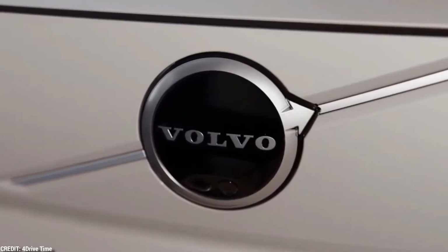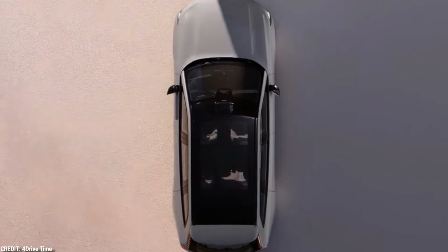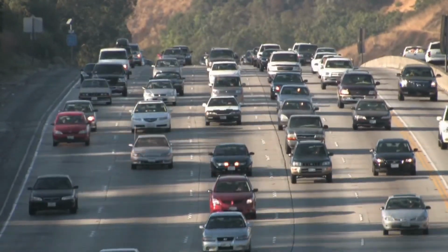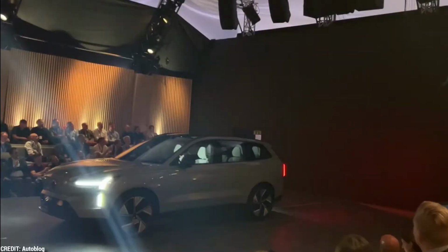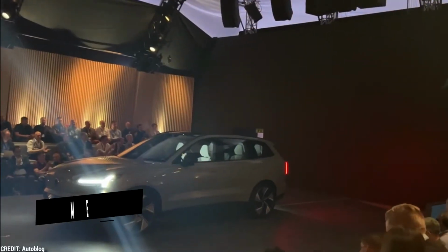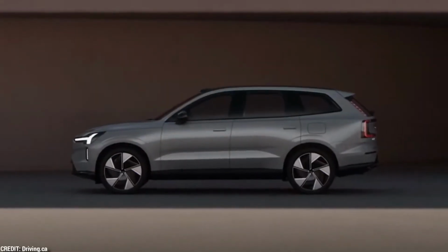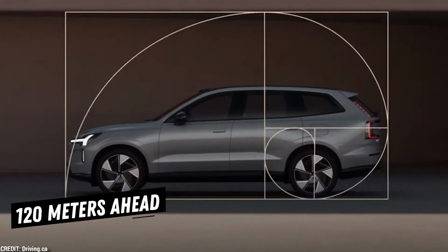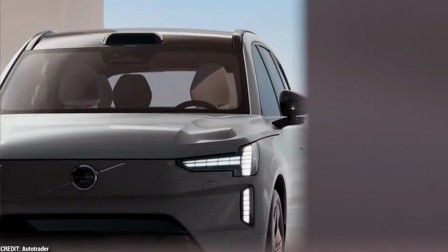Volvo is one of the few automakers to include the high-powered laser sensor, calling it an essential ingredient in its quest to completely eliminate traffic fatalities. The EX90's lidar will have a range of 250 meters, with the ability to detect something as small and dark as a tire on a black road 120 meters ahead, all while driving at highway speeds.